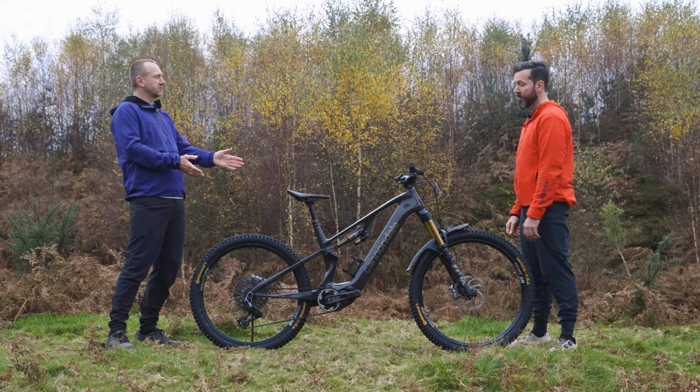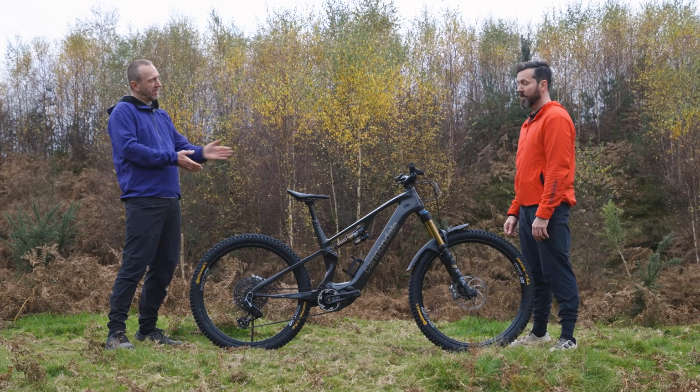So that's our second bike with an 8 rating. What are we moving on to now? Another 8.